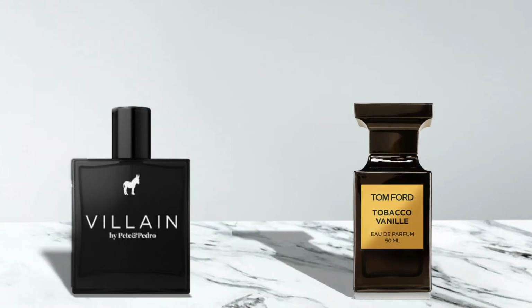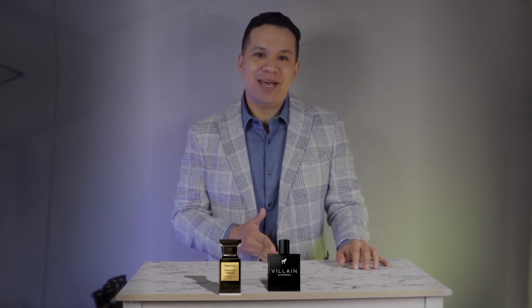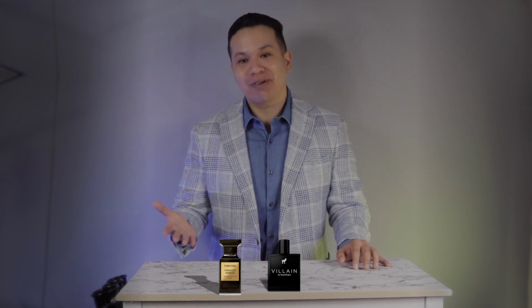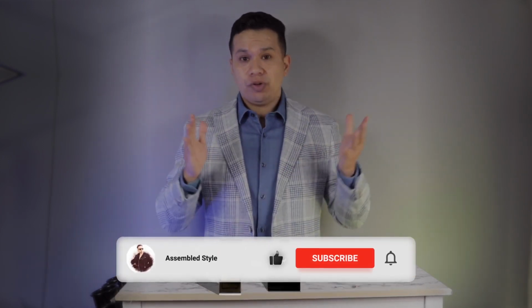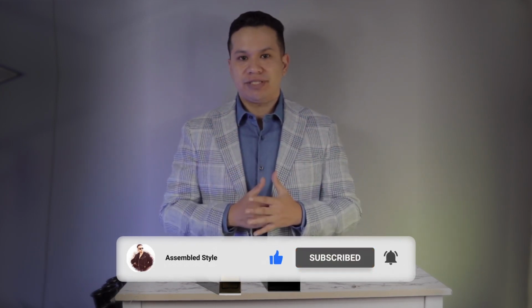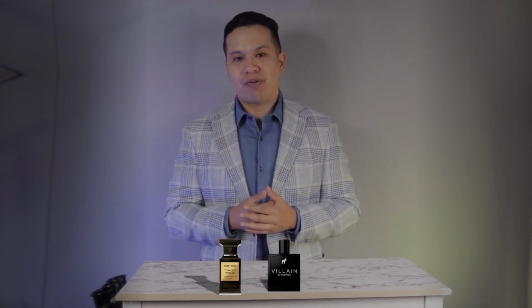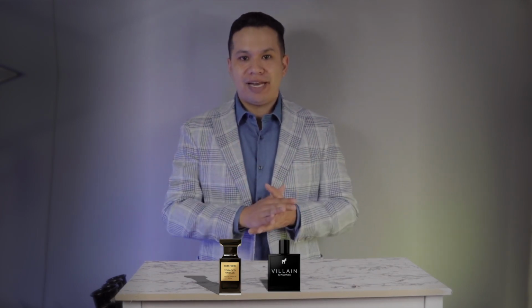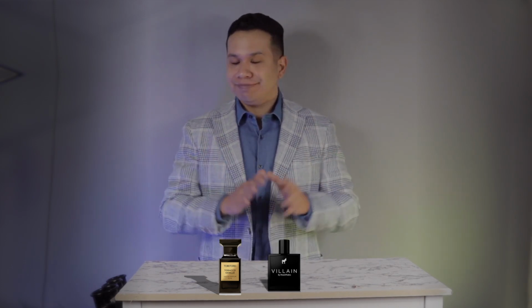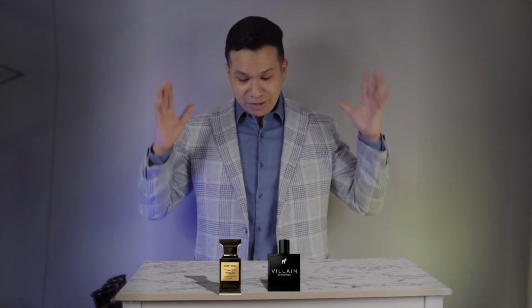Now, in the past I have tried out Tobacco Vanille, and let's just say that I didn't get the best reactions, and I wasn't too thrilled when I received a fragrance inspired by it. But I will note that if you are used to only smelling crowd-pleasing fragrances with your typical citrus and bergamot blends, then you may be taken aback by the private blend line from Tom Ford by not only the hefty price tag, but the scent profile as well. But I'm gonna distinguish the difference between the two to the best of my ability, so let's just get into it.